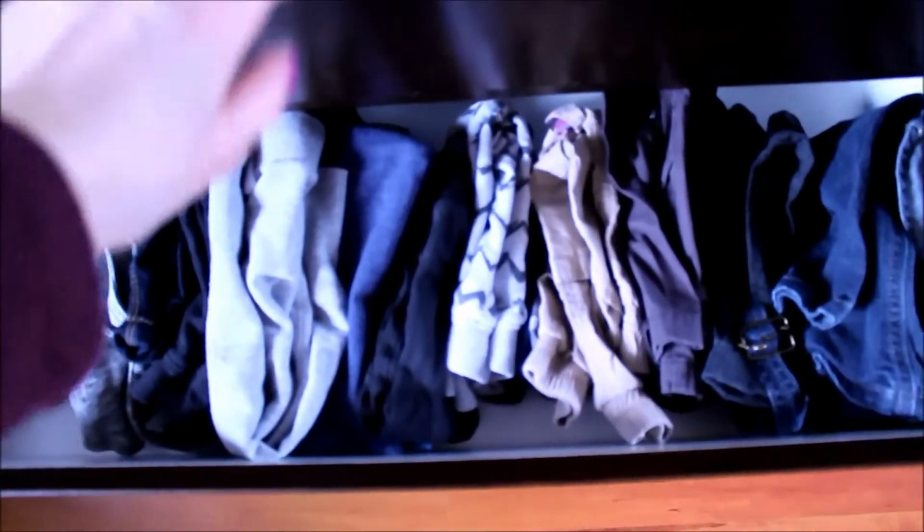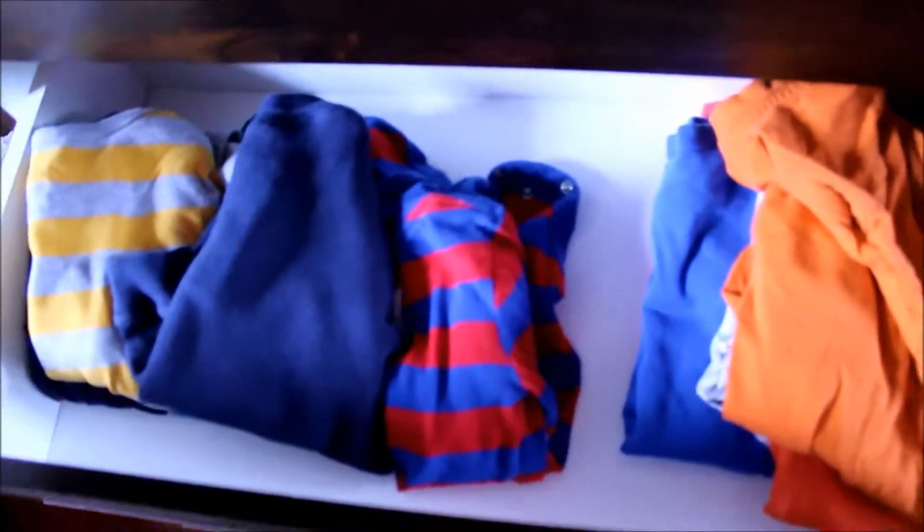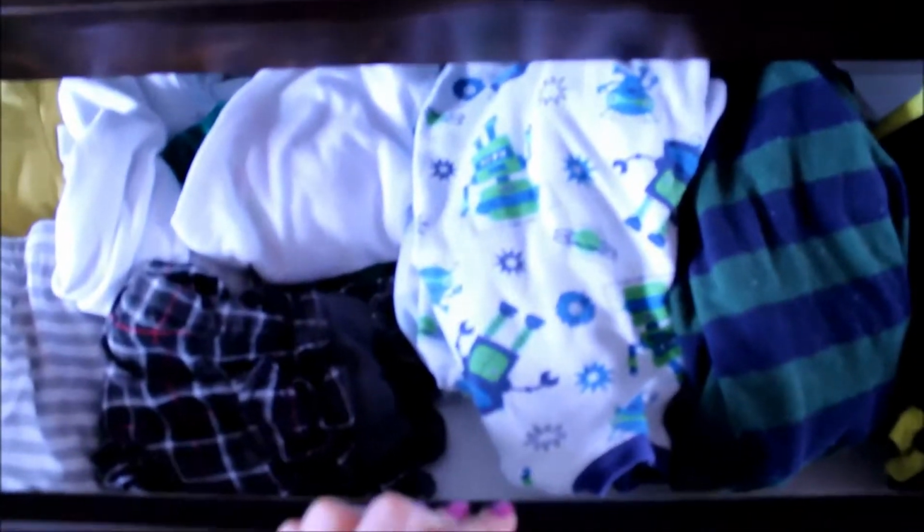His birthday is coming up, so he will be getting more then. And this is what his drawers are looking like now, much less cluttered. I know everything fits him and everything is in good condition. I'm just really happy with how this turned out.